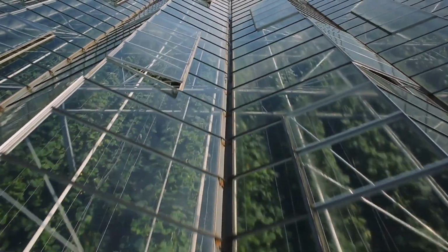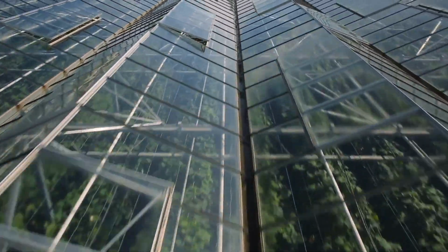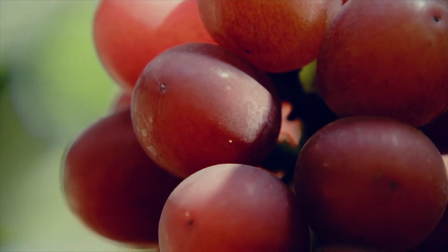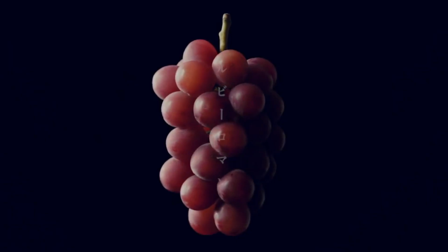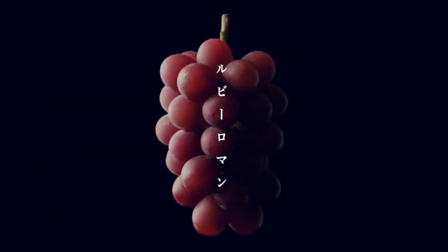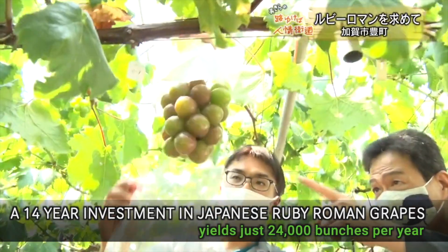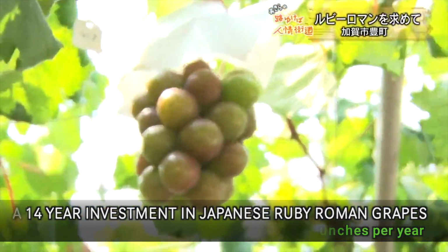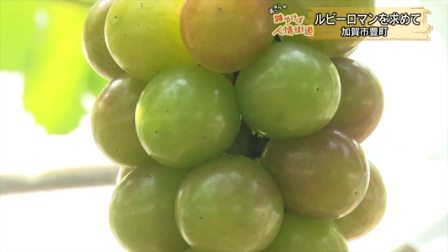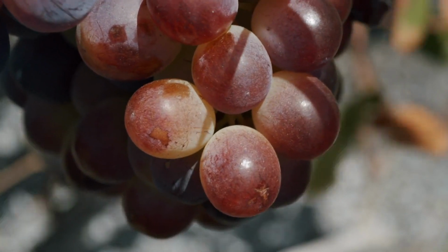All grapes are grown in special greenhouses where precise control is taken over the growth process, with each grape being monitored and manicured so that everyone in a bunch looks totally identical to produce grapes of the proper size. A 14-year investment in Japanese ruby Roman grapes yields just 24,000 bunches per year, some of which may have to be discarded because they do not meet the high standards that are set for ruby Roman grapes.